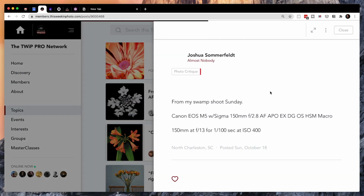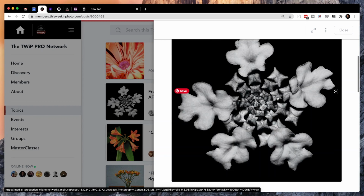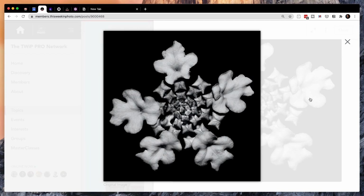Next shot is from Joshua Sommerfeld. He says, "From my swamp shoot Sunday." Oh wow. Bring that up. It feels very Twilight Zone. It feels very fractal. Very fractal. Yeah, it does. Yeah. That's very cool.